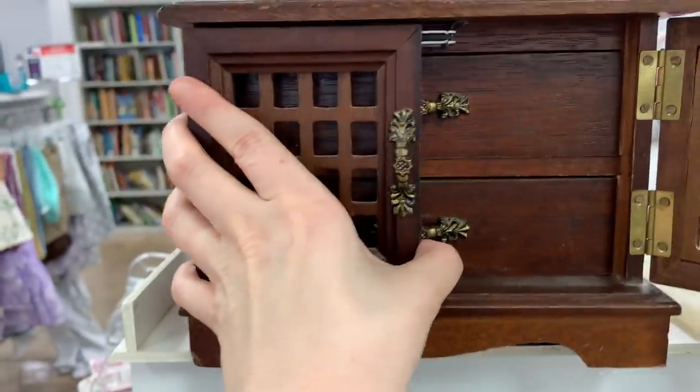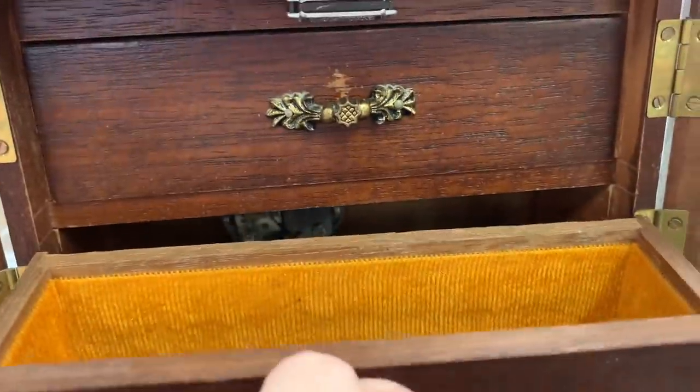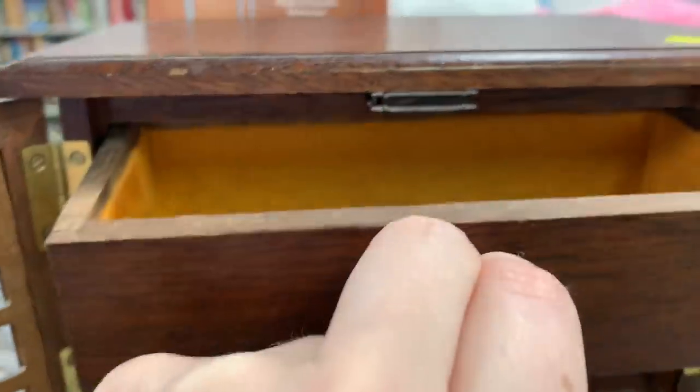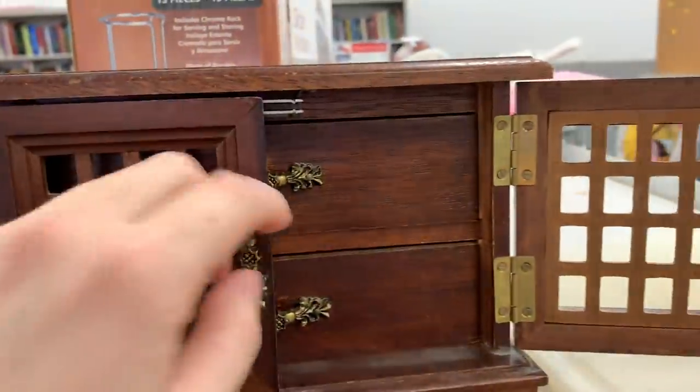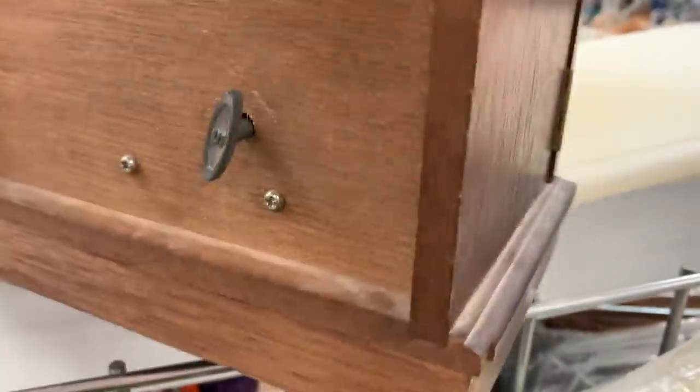This was a little musical jewelry box that I loved. I carried it around in my cart up until the end when I decided to put it back, because I already have a few things like this in my stash already, and I just felt like it would have been too much if I purchased it. It was also $6, so I felt like that was higher, especially if I didn't know how often I would use it. But it's so, so cute.